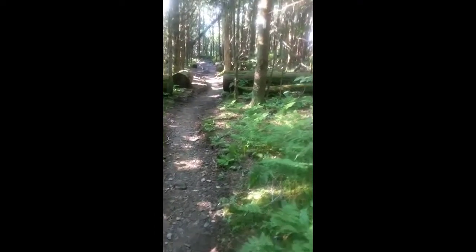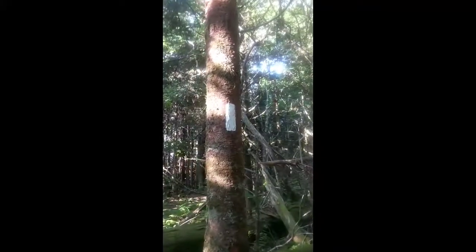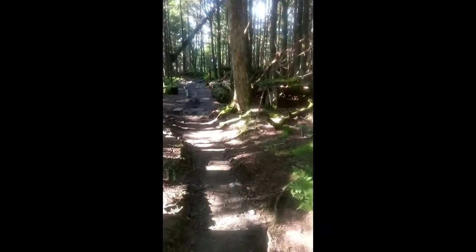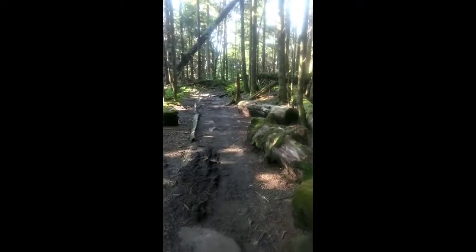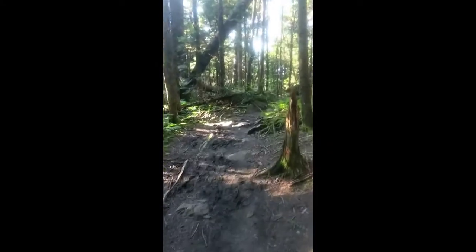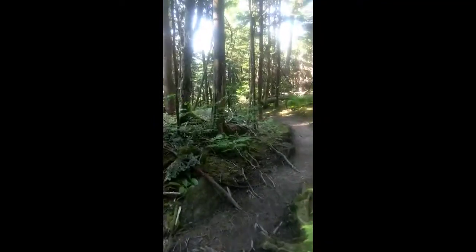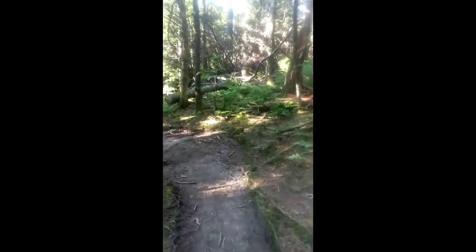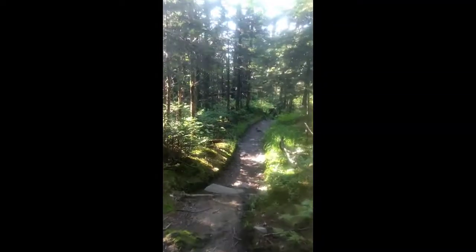Finally, pretty good terrain here. Pretty flat after we got to the top of that last climb. Well, I shouldn't say last climb, the one we just finished, because we have a few more ahead of us, I think. But it's been pretty good so far. A lot different than what I thought it would be. The videos don't do it justice, some of the folks that I've been following.